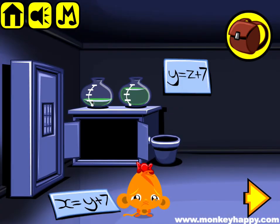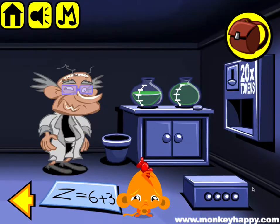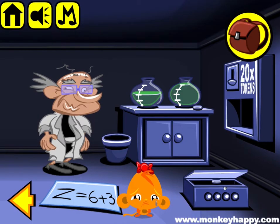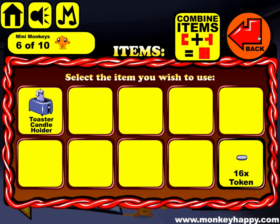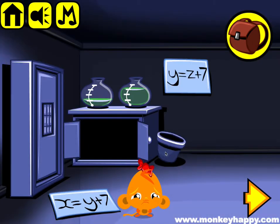Now we look at these beakers. As we can see that there's 1, 2, 3, 4. So basically this shows 1, 3, 2, 4, okay. 1, 3, 2, and 4. And then we combine this candle and the toaster. And then we move these rubbish bins.